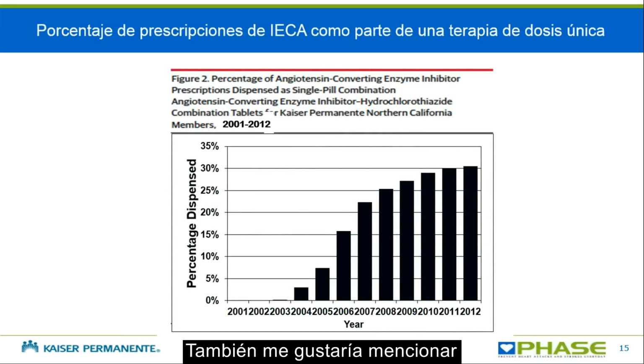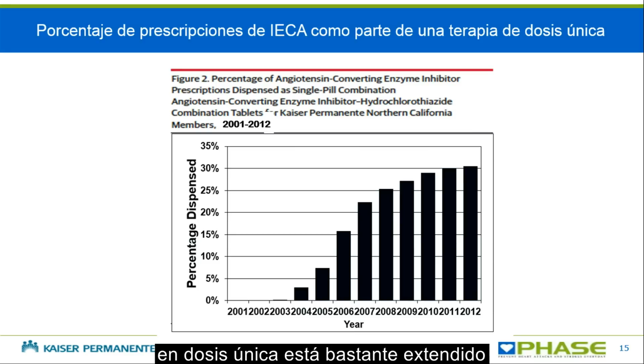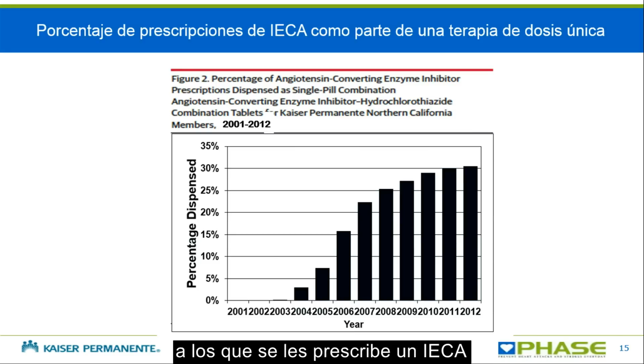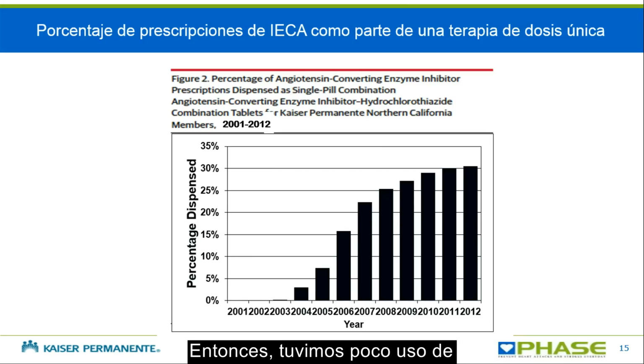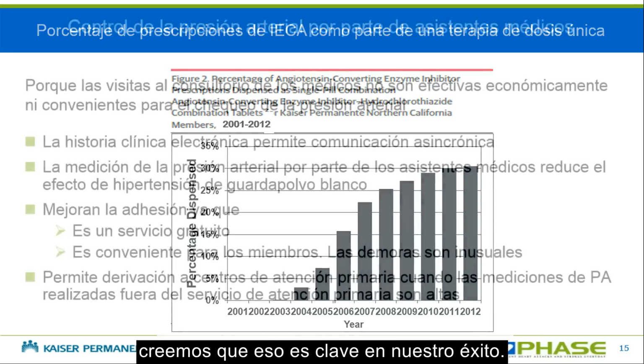I'd also point out that the use of our single pill combination therapy is quite extensive, and now we have almost 30% of our patients who get a prescription for an ACE inhibitor have it in combination with a thiazide diuretic. So again, we had very little use of fixed dose combination therapy in 2001, and now 30% of our patients are on that in 2012. We think that's a key driver of success.